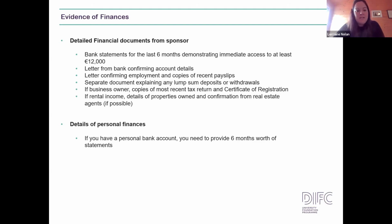What they've also brought in, or they're getting more strict about this year, is the student's own personal finances. Now, obviously, if you're a 17-year-old or an 18-year-old and you're just graduating high school, generally they don't need it. But if you have had a study gap, or if you have worked at all, or if you're applying for a pre-master's program, you do need to provide 6 months worth of your own personal bank statements, even if you're not paying for your own tuition fees. They will just look at your personal finances as well. So you don't need to have any specific amount, but you just have to show your bank statement and show your own personal finances too.